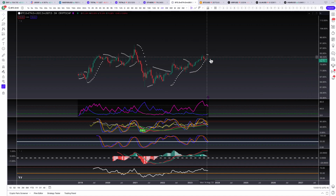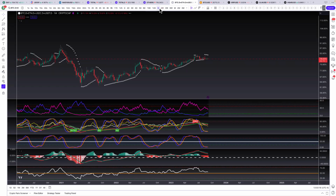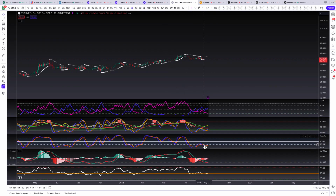So I'm expecting this to break down. We have the momentum showing it's going to go down on the higher time frames, the 2-week chart, the 1-week chart, we're already flipped bearish. And then on the 3-day chart, we already have been flipped bearish since back here in July.